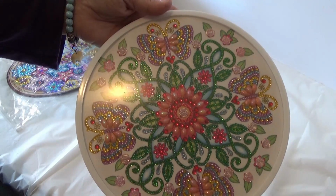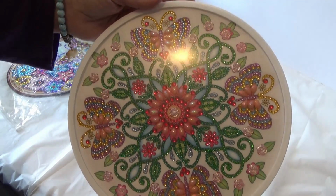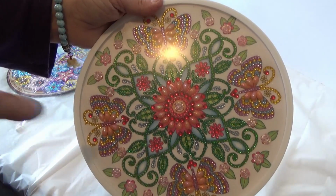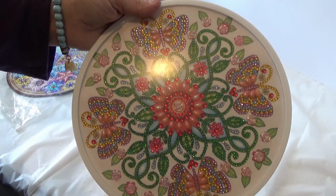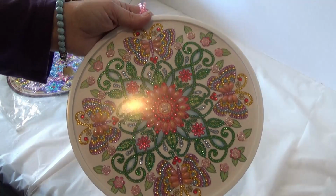So, yeah. That's that. I have a picture of it either at the end or somewhere along the line here. I'll put up a picture of it on the wall.